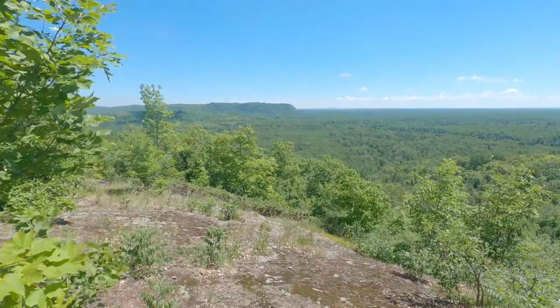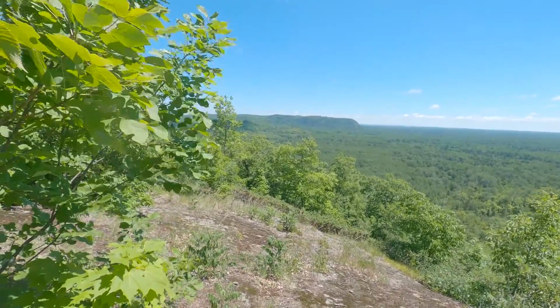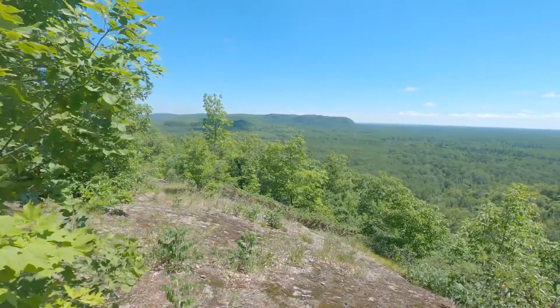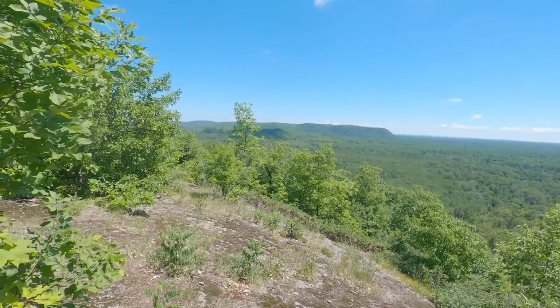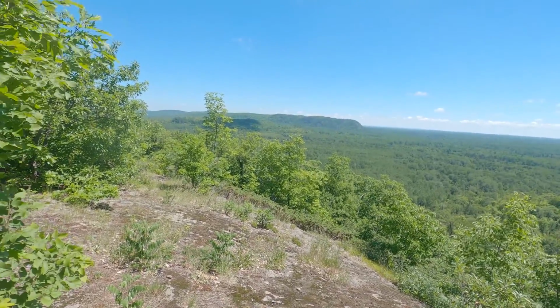Well, we're still heading east, and we'll be coming down off of this bluff and then going across the flats and then up over onto the next bluff, and we'll be continuing in that direction.